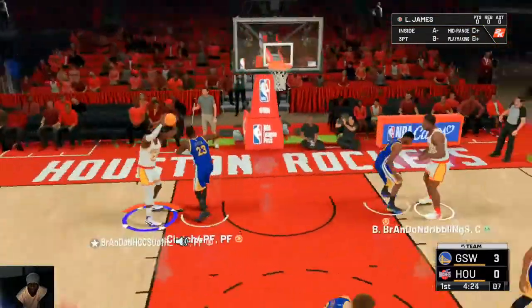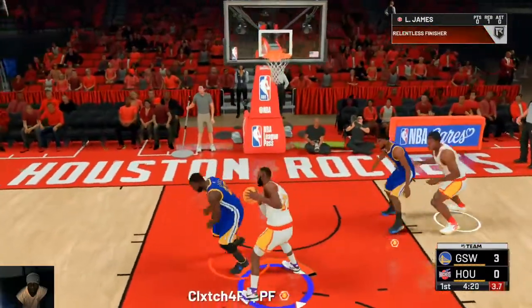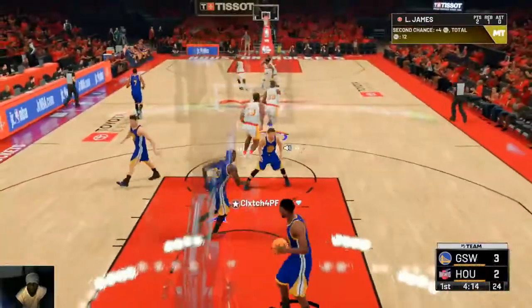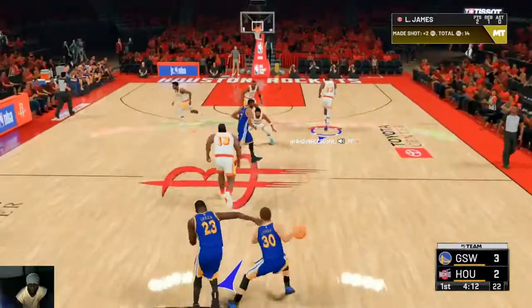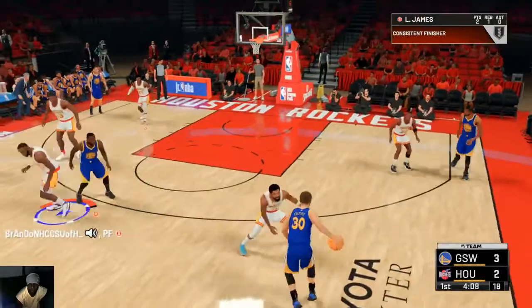Now, Junior. Pass to LeBron. Just 5 on the clock. Green with the block. And Green plays with tremendous edge on the defensive end of the floor. Hard work on the offensive glass. You can see the coaching staff rise up and clap for that effort.